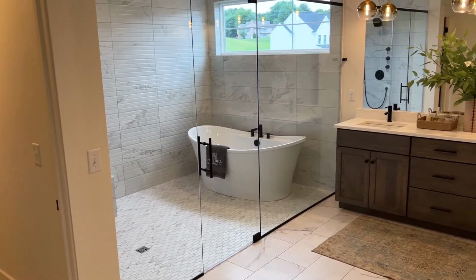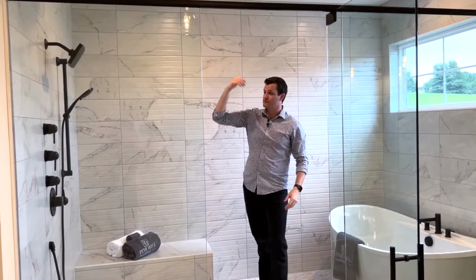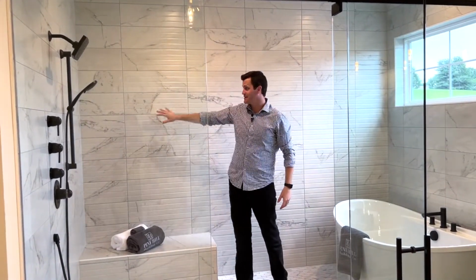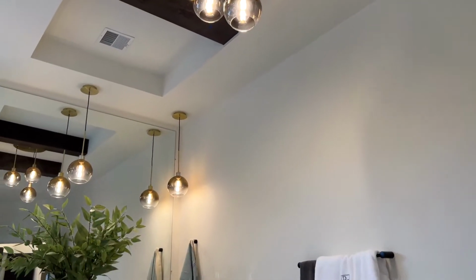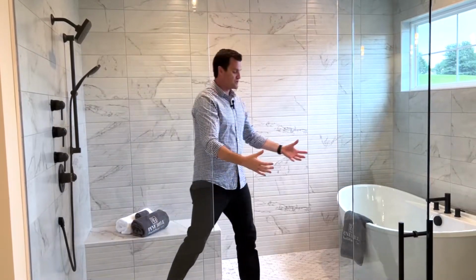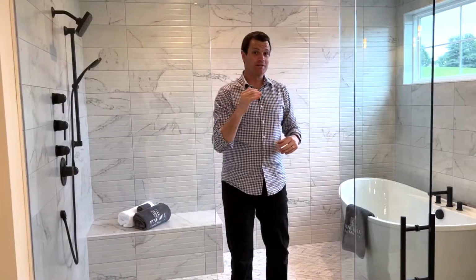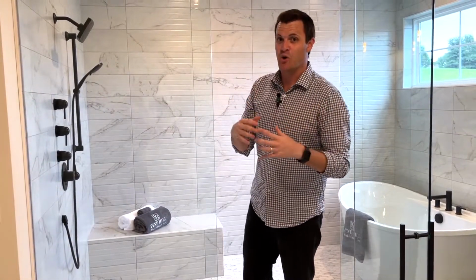Of course, we've got the full wall-to-wall glass wall with the glass door, waterfall shower, a number of shower heads built in, and of course the beautiful tile here in the background and on the floor too. But in the shower is its own bathtub, so you can shower, you can take a bath, you can do both. It is really a great spot, and it really brings this owner's suite together.